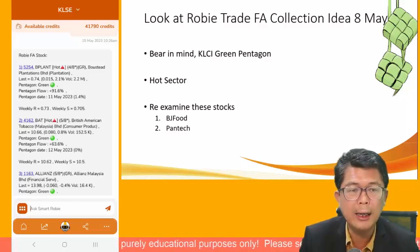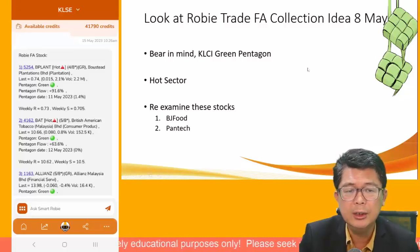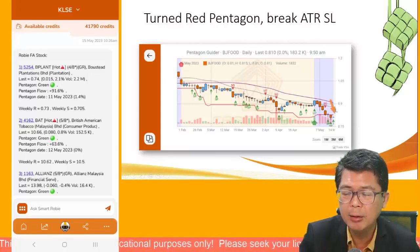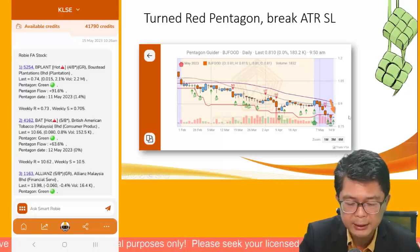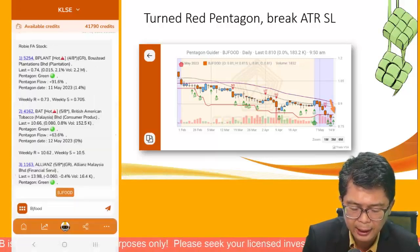But we also look at the 8th of May, that was the last week, and some of these stocks, due to the market weakness, you can see it actually turned Red Pentagon, right? By the time we were selecting, it was Red Pentagon, we thought it could pull back, but instead it hit the ATR stop for BJ Food. So you can see BJ Food is rated, even though it's rated high, right?